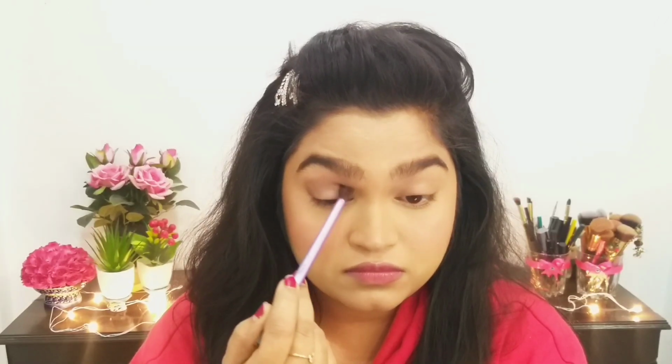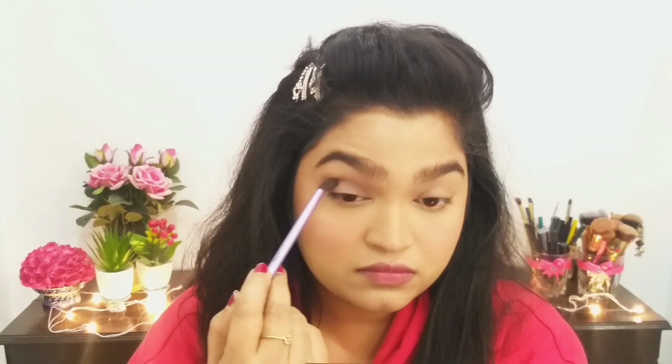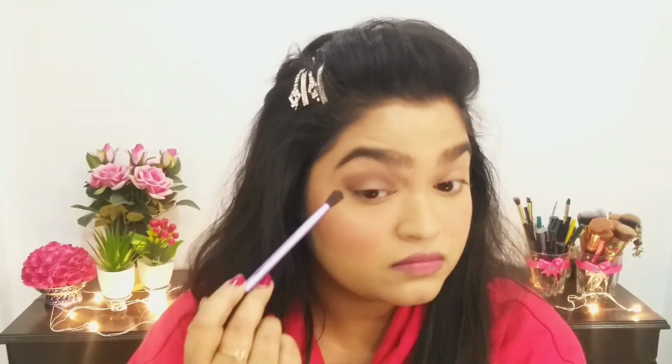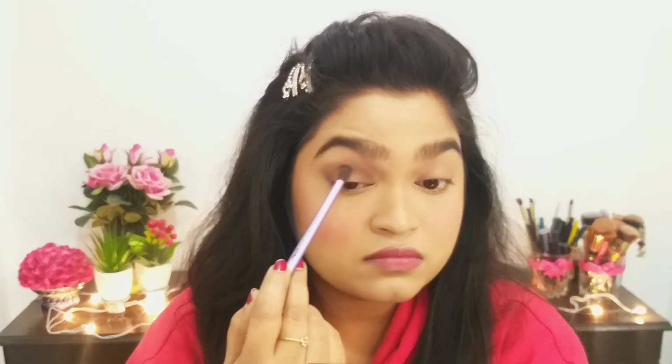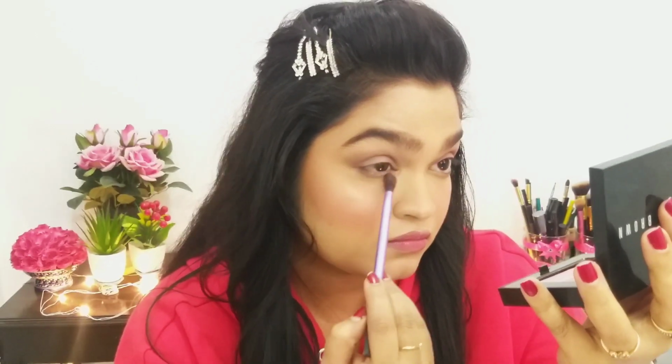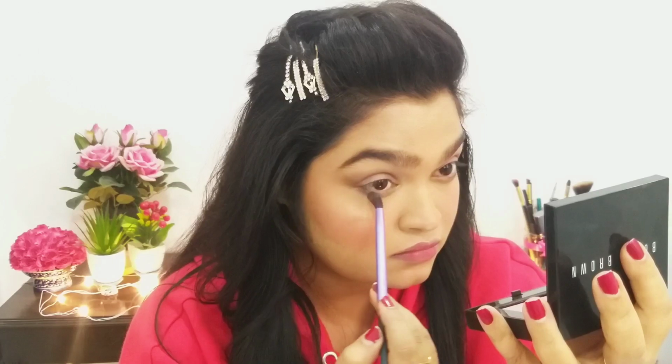Now it may not be necessary for you to have the same products which I'm using in these videos. I'm here just telling you the techniques so that you can recreate these makeup looks by yourself at home. And you can use any brown eyeshadow that you have in your vanity kit. Just grab it and apply it on your crease, deepening up your outer corner, and also do not forget your lower lash line to give some more definition to your eye makeup.